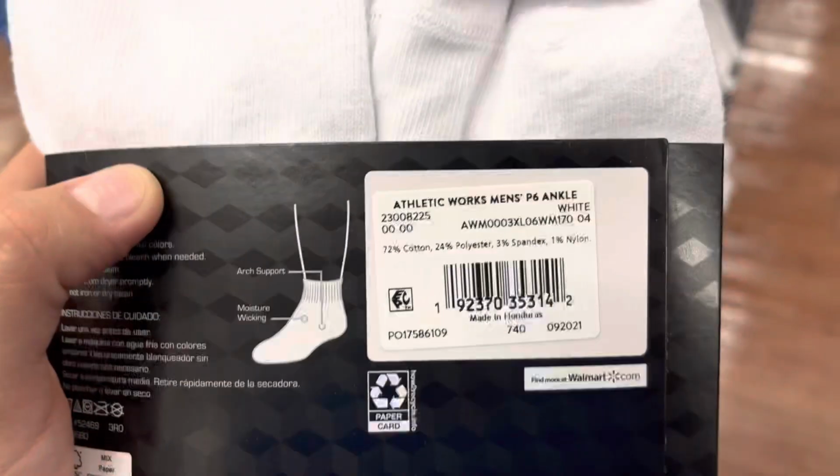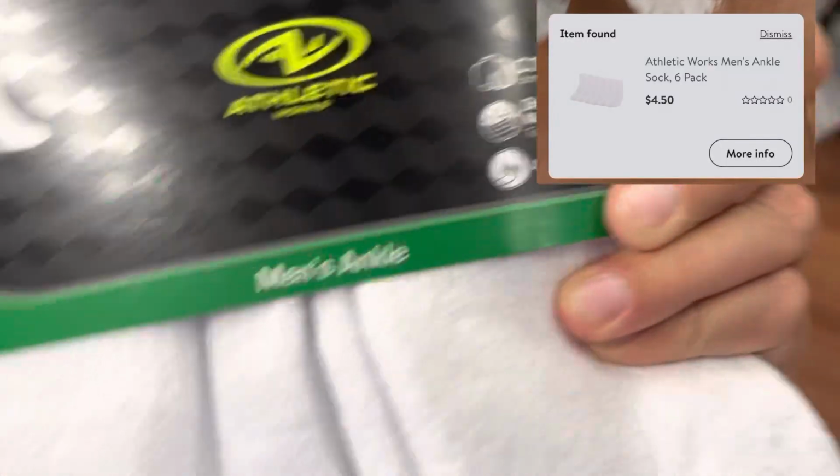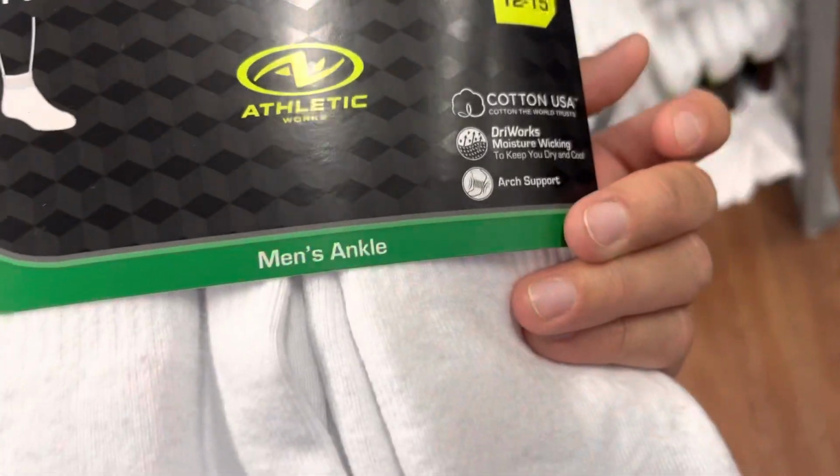Attention shopper. The time is now 10:45 and our store will be closing in.